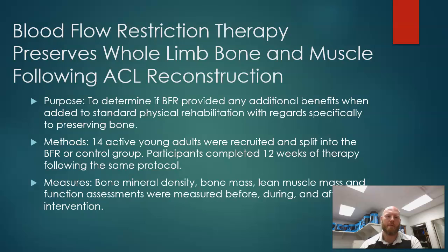Blood flow restriction therapy preserves whole limb bone and muscle following ACL reconstruction. The purpose of this study was to determine if BFR provided any additional benefits when added to standard physical rehabilitation with regard specifically to preserving bone. To do this, 14 young adults were recruited and split into a BFR or a control group. The participants completed 12 weeks of therapy following the exact same protocol with the exception of BFR.